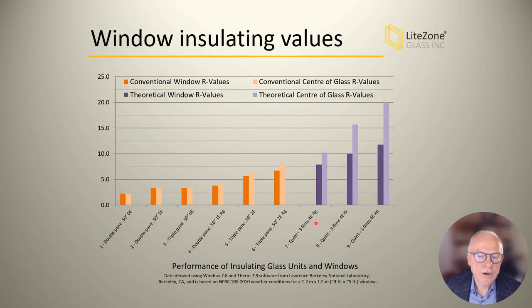Now, turning to our purple bars, our light purple and dark purple bars, what we have is three other theoretical examples of windows using 1¾-inch glass units in the same generic wood frame, except this time we've modeled it with 3 suspended films and 4 low E coats and either argon, krypton, or xenon for its infill. Now, if we look at the increasing insulating values, that gets pretty dramatic, but the overall average window values do not improve as quickly as the center glass values.